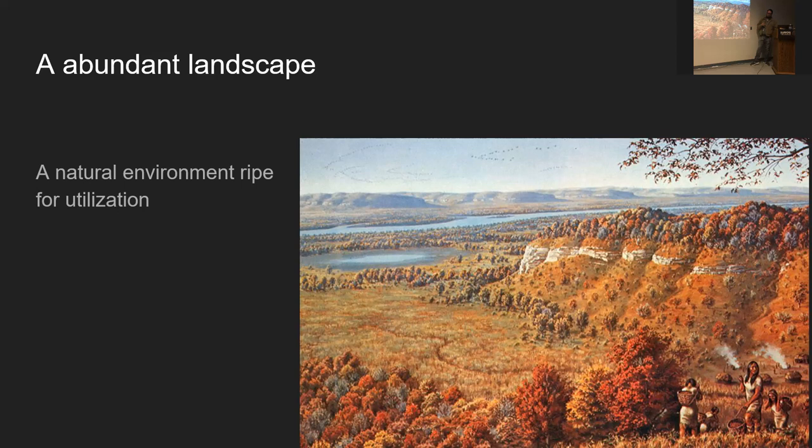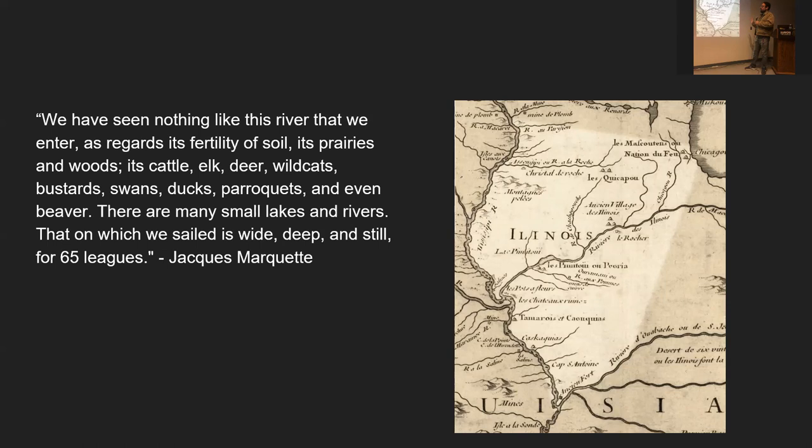It's important to think about this abundant landscape and the state it was in when the initial explorers got here, now referred to as Marquette and Joliet. Marquette was said to say, we've seen nothing like this river that we enter, its fertility of soil, its prairies and woods, its cattle, elk, deer, wildcats, bustards, swans, ducks, parakeets, and even beaver. There are small lakes and rivers which we sail as wide, deep, and still for 65 weeks.